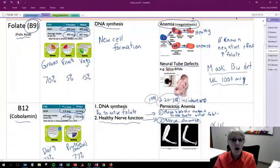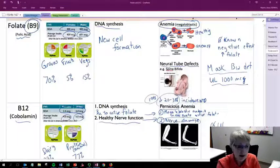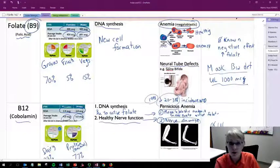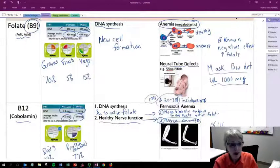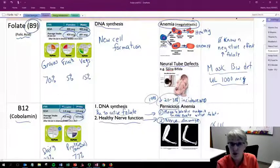So let's summarize why we look at folate and B12 together. We can look at the food supplies. They're quite different. Folate's coming from grains, fruits, and vegetables. B12 is from those animal-based foods. Their functions are overlapped but unique. We have DNA synthesis, and with B12 we need to activate that folate to get that in a healthy folate function, but it also has its own separate functions, and healthy nerves are part of that.